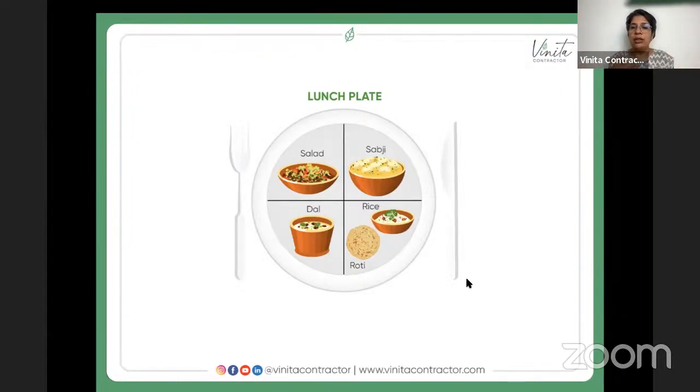Yes, and of course, bloating, acidity, digestive issues. So actually, what you need to chase is lightness, because once you start feeling light, you automatically become more active, and that helps you with healthy weight management.